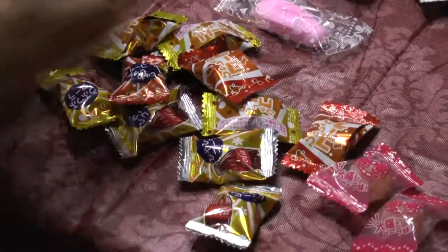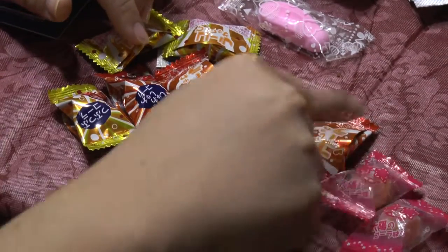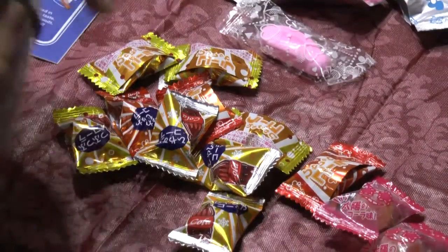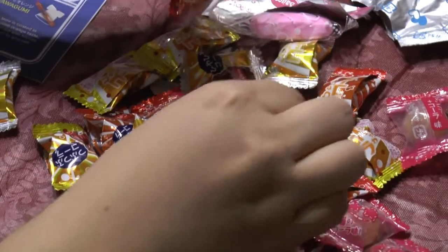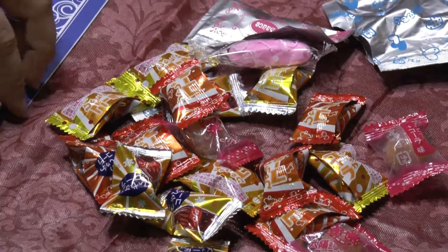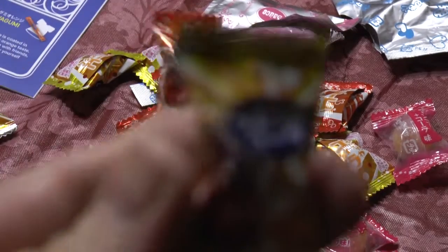All right, so which one are you going to try? I don't know. Give me one. Let's see. You want a gummy one? Yeah, I'll take a gummy. I can't feel a gummy one. I think you might get a crunchy one. Whatever, just let me try one. All right, this is the one I'm getting here. I'll try an orange one.